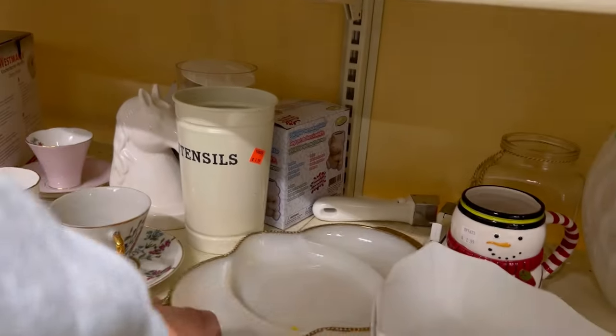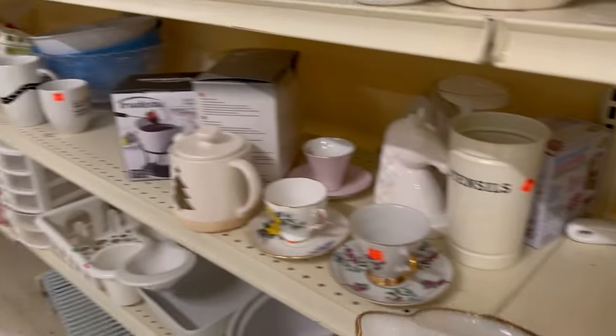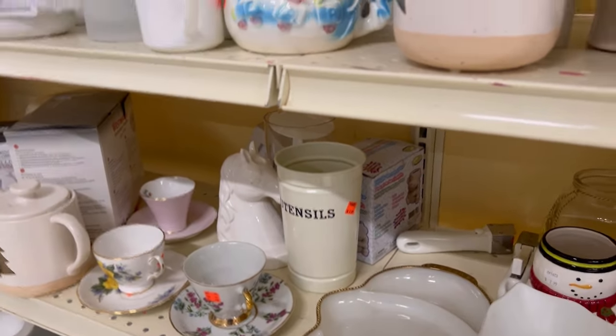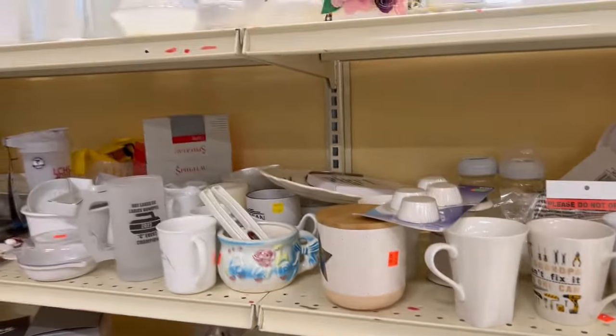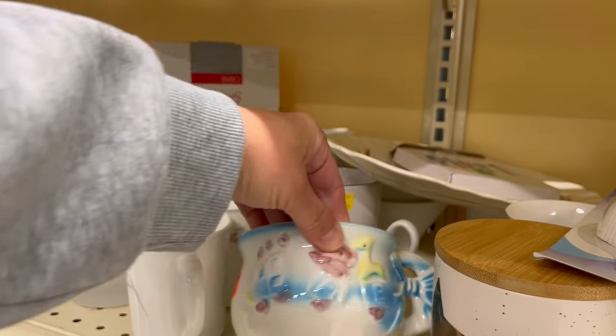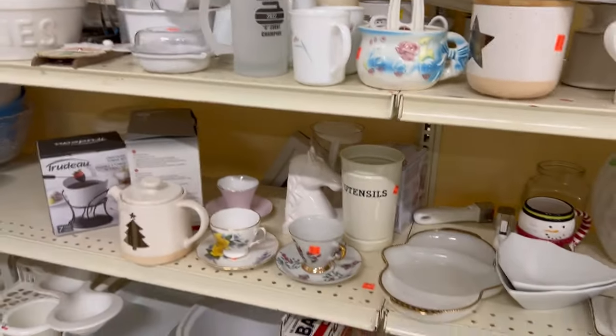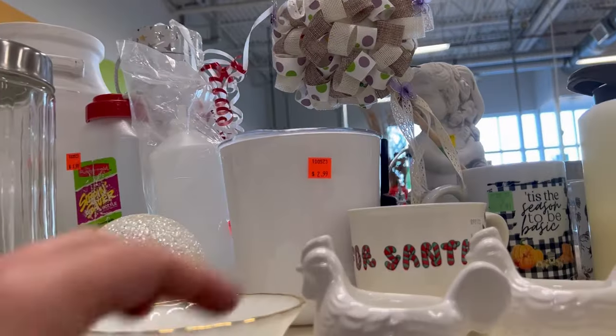I've sold this before, but $12.99 doesn't leave any room. Really, I mean, a little bit, but nothing much. This old vintage baby cup planter. That's cute. Okay. What else we got? These guys.